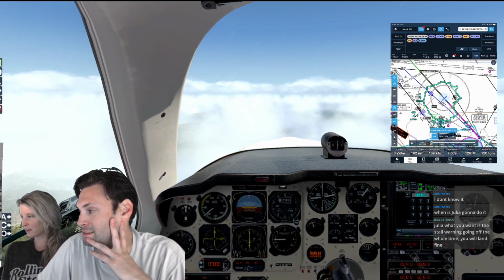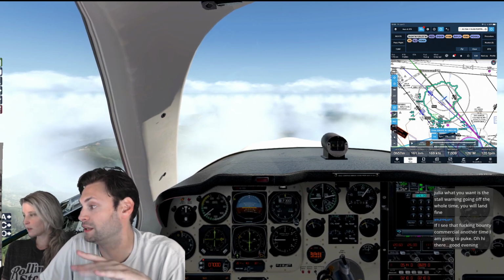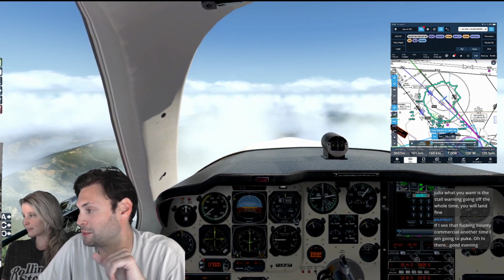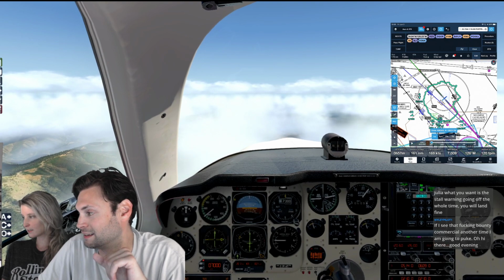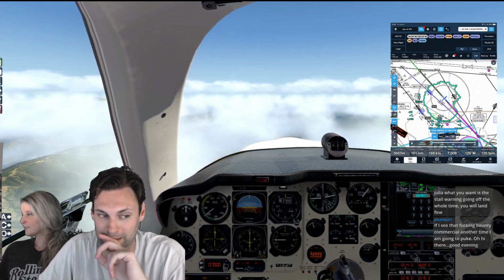Baker Street Tower, Cessna 6605 Delta at parking ramp. Yeah, get it really slow. What's up, Wiley? Number 6605 Delta, Baker Street ground, runway 30 right.